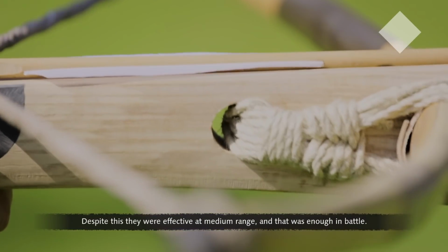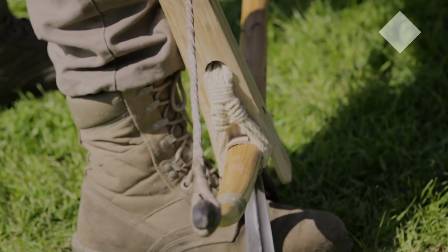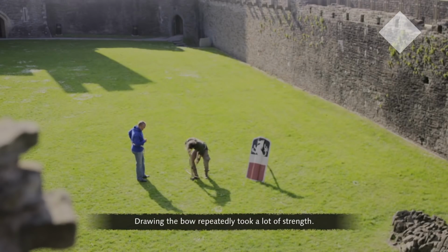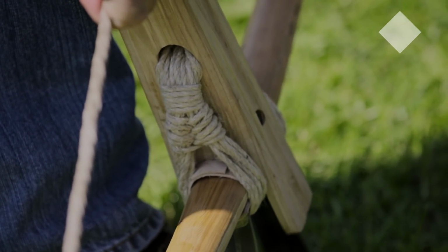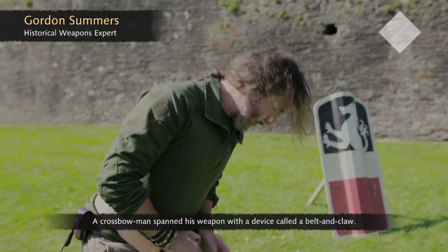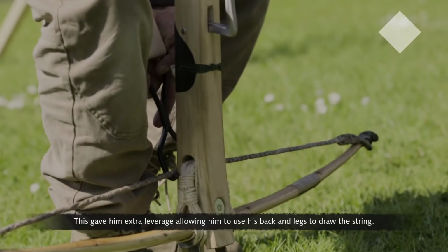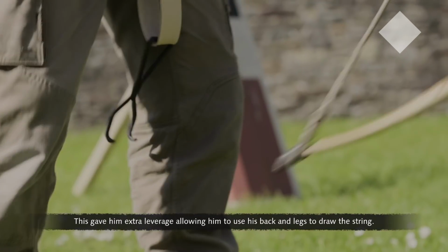Despite this, they were effective at medium range, and that was enough in battle. Drawing the bow repeatedly took a lot of strength. Thankfully, help was at hand. A crossbowman spanned his weapon with a device called a belt and claw. This gave him extra leverage, allowing him to use his back and legs to draw the string.